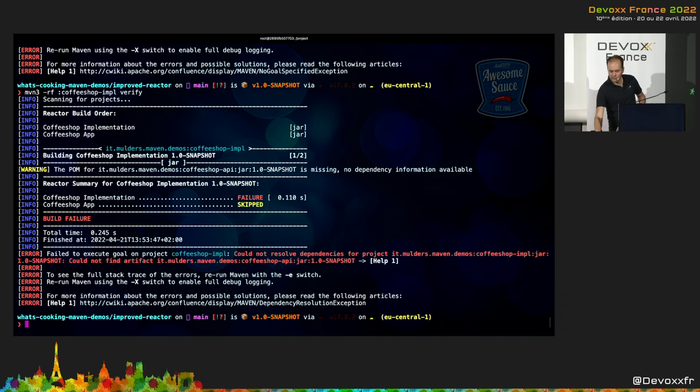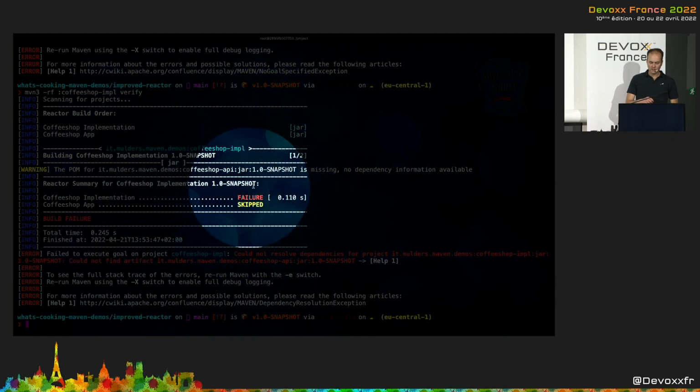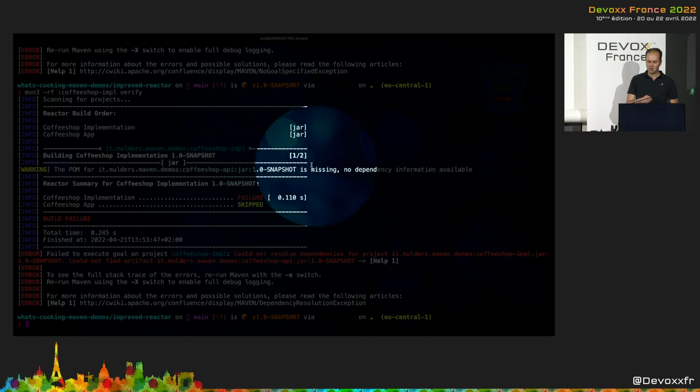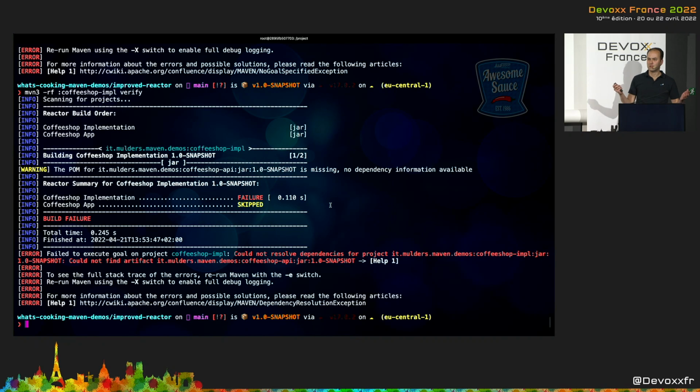And this is exactly what I was talking about a few minutes ago. It says, I don't have the API for you. I have a dependency on the coffee shop API, but I can't resolve it. I don't know where it is. And you and I would probably be like, look there, in the folder next to you, there it is. But unfortunately, there's no way to use subliminal messaging and tell this to Maven, so this is illustrating the problem.